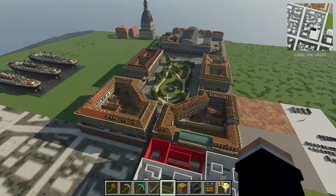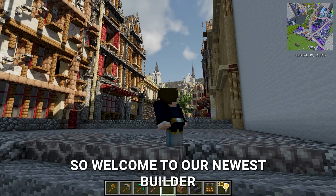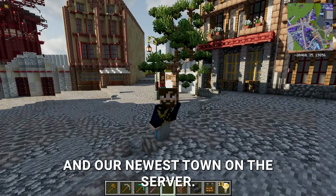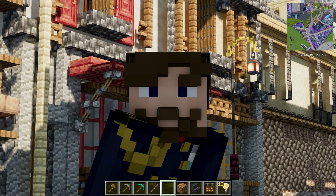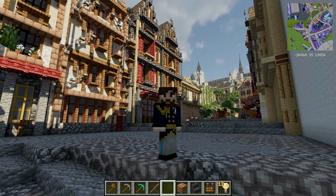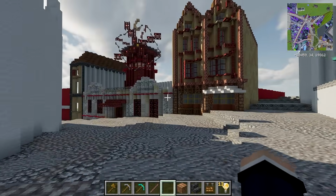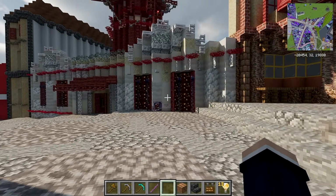Moving on then to our next location on today's progress update tour. So welcome to our newest builder and our newest town on the server. This is Lero, I've already mispronounced it. Laverroux. A town based on Chartres from France. Now, this has been built by Squire, who is, as I said, our newest builder on the server.